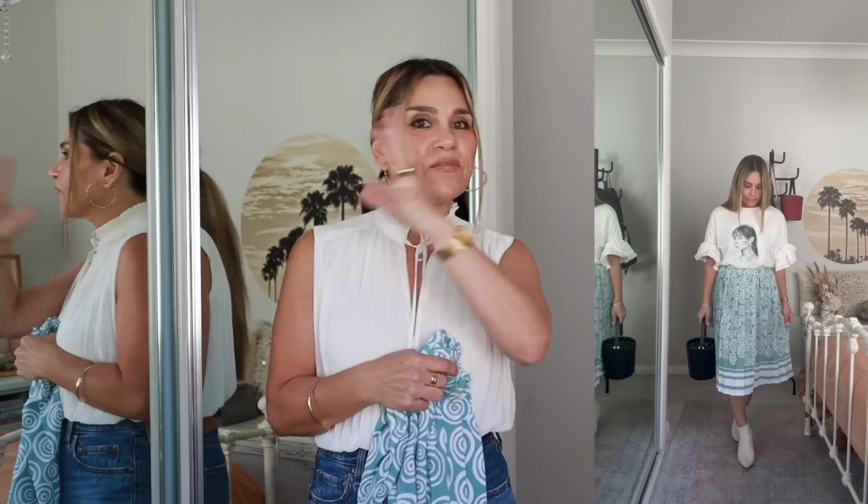So for the shoe, I went for my pointy ankle booties. They are very modern, very current, but they are also an unexpected shoe for this skirt. They're a little sexy, they're a little edgy. I don't know, there's just something about them that give this outfit a whole different feel.